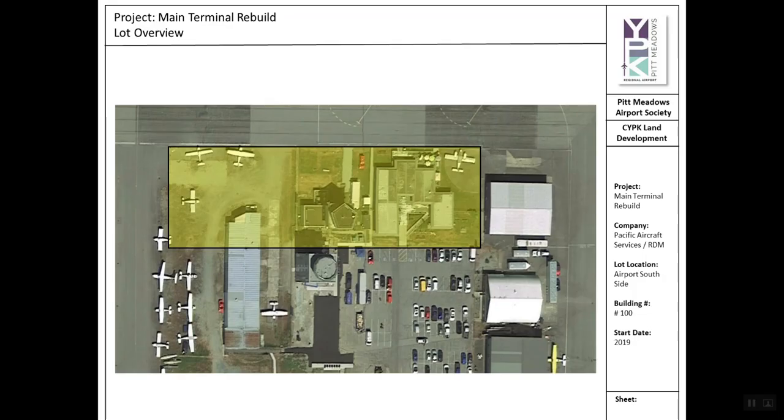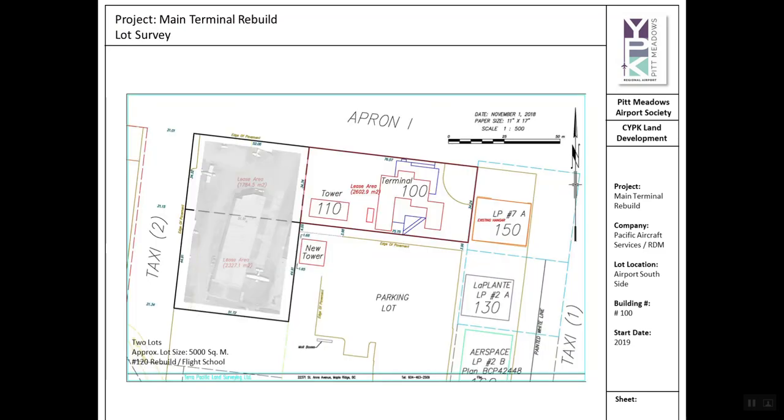So regarding the first development, let's talk about the main terminal rebuild and go over the lot. When you look at the lot overview, it's basically located just south of the main ramp and in the main parking lot entrance as you drive into the airport off Airport Way. So you can see here we have the terminal building that's existing currently, the old tower right here. We have a couple electrical containers, and then the old hangar building here that's been up for a number of years on this lot. This is a schematic or lot survey of that current lot.